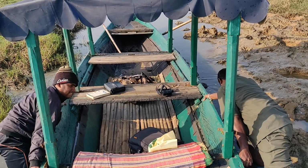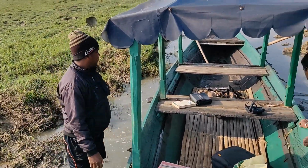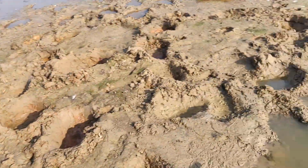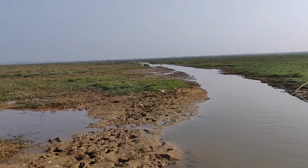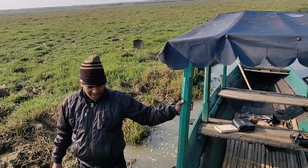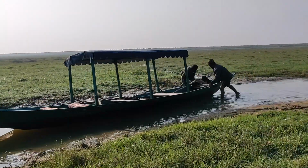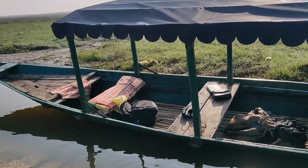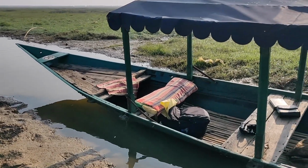Here we are, stuck in one channel where my excellent guide was overconfident of coming through this, and now these guys are trying to push the boat. So we're just gonna figure out how they want to get it out of this place. So it turns out that I had breakfast just now, so because of that the boat became very heavy. Now that the breakfast part is over and the boat part is over, we are going to move ahead.